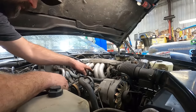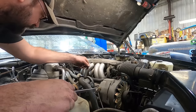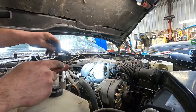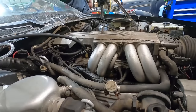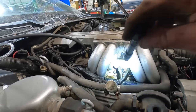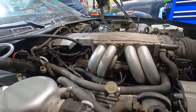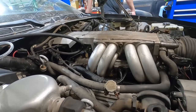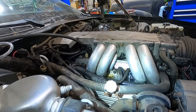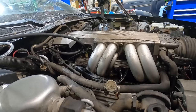I did have to twist and orient these injectors just a little bit to get the connectors hooked up. So I'm guessing when it happened, that's when it happened. All right, let's try it again. You guys can keep an eye on it. Which one is it? It's definitely number 2.